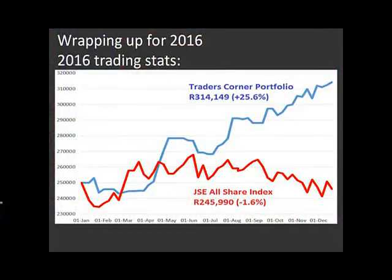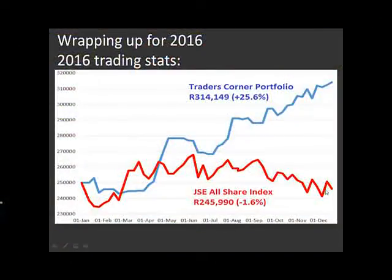It was very good. So here you can see a chart. If you had actually invested 250,000 Rand into the JSE All-Share Index at the start of the year, you can see the red line. That's what would have happened to your money. And the blue line is our Traders Corner portfolio. So you can see the Traders Corner portfolio up 25% for the year to date, and it's climbing into the top right corner of the page. And the All-Share Index, you actually would be down minus 1.6% for the year. So the outperformance that we've seen has been phenomenal.